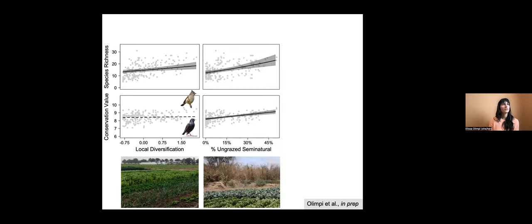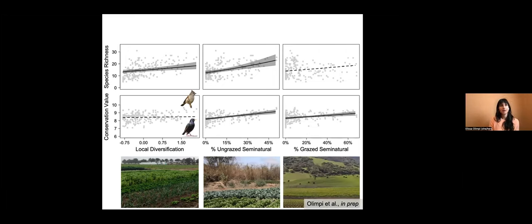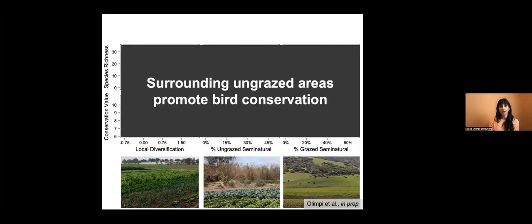But a species like an oak titmouse, which Joanne mentioned before, is a species of higher conservation value. And then when we looked at the ungrazed habitat in the surrounding landscape, as there was more of that ungrazed habitat, we also saw an increase in species richness, and we saw birds that were of higher conservation value. And then when we looked at surrounding grazed areas, we saw an increase in conservation value, but that is probably because we have a few species that tend to be grassland specialists in this system. So overall, those surrounding ungrazed areas promote bird conservation, and we see more benefits for the ungrazed areas than we do for the grazed areas.